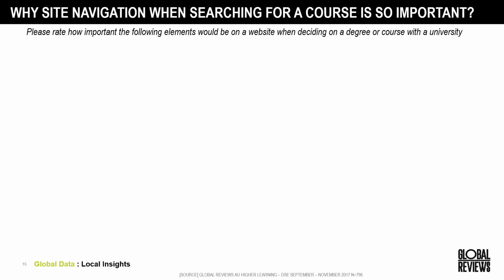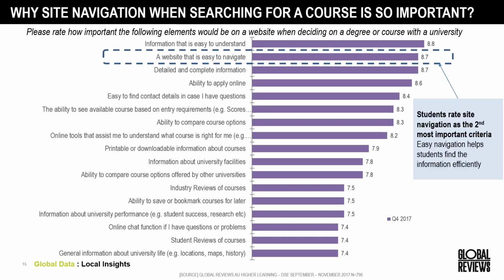Insights and opportunities. Why is site navigation such an important area when it comes to looking for course range? When we asked students to rate which elements would be important on a website when deciding on a degree or a course with a university, they told us that navigation is the second most important criteria. Remember, easy navigation helps students find the information efficiently.